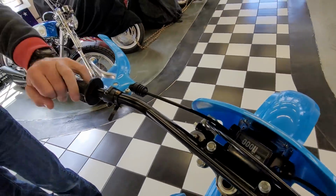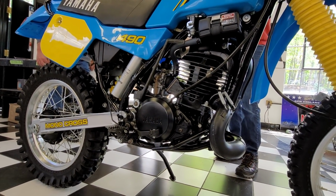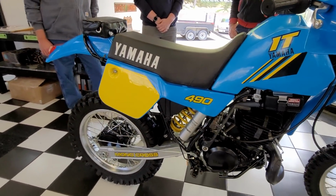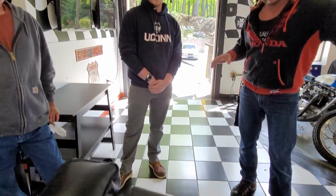What year is this one? '84. 1984. It's the year I graduated high school. What was that, 37 years ago? This thing's almost 40 years old. It's an antique, and in the motorcycle world, it's considered an antique and a classic after 20 years. This is absolutely pristine. Owen had inherited this. Jonathan, you had inherited this? I did, yeah.